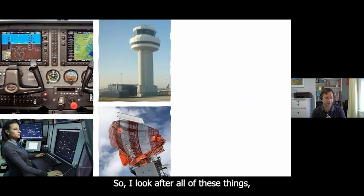I look after all of these things, make sure they work properly, but also develop new systems. The team that I work within, we are constantly looking at new systems to improve the way aircraft communicate and navigate to make it better. That's a really important part of my job. We're already working on new systems for aircraft to use that will allow them to fly in a more efficient way, to fly in a safer way.